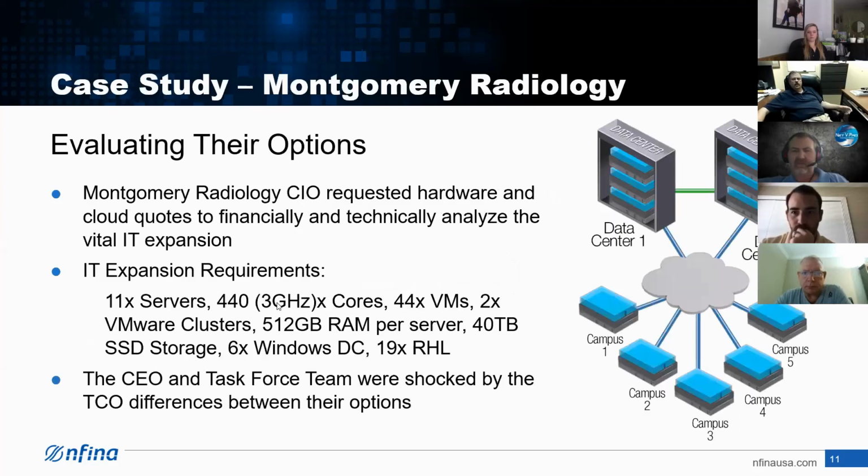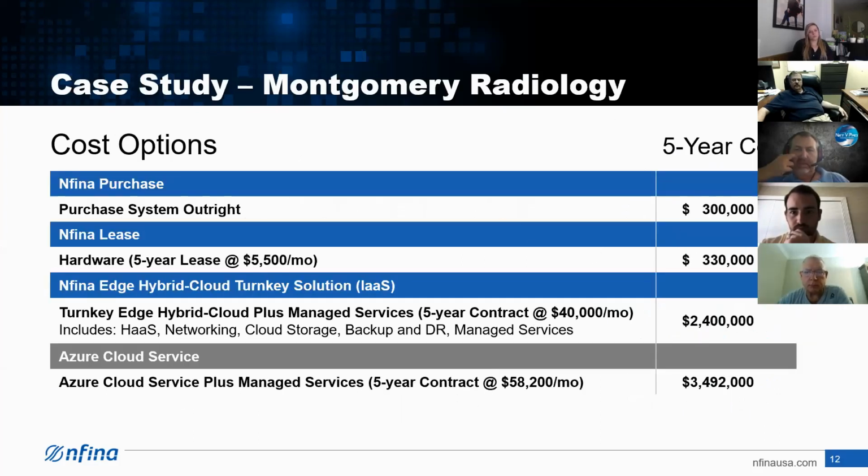So the total was 11 servers. It was cluster to cluster replication between two campuses. They also had 5 campuses outreach where they had to send backups and snapshots back to the main cluster. They had a total of 11 servers, 440 cores total, 44 Windows VMs, 19 Red Hat Linux VMs, 40 terabyte SSD storage in both data centers. And this is how it turned out.